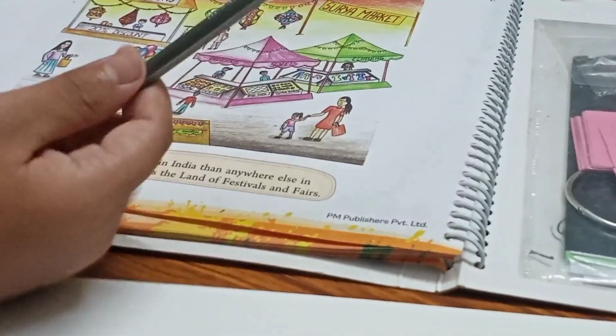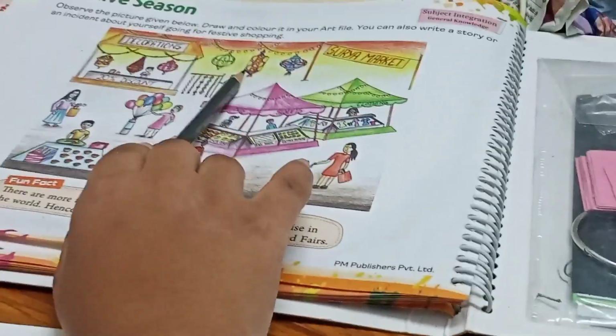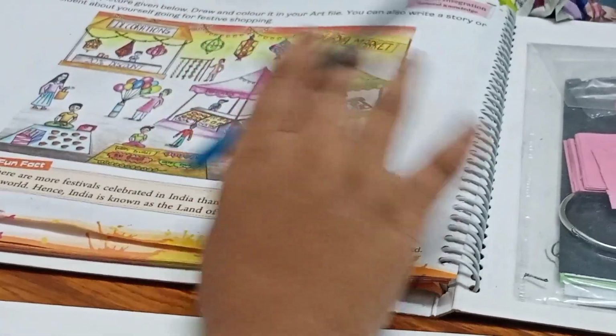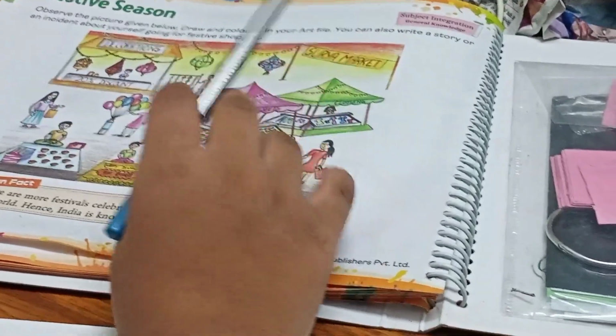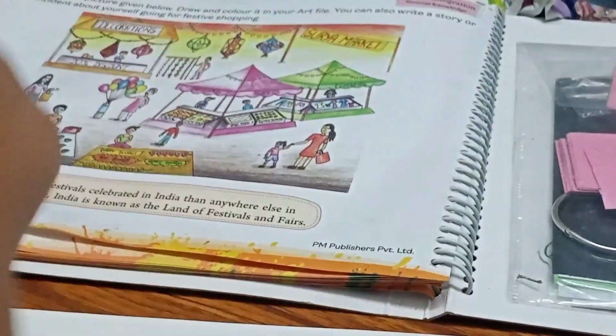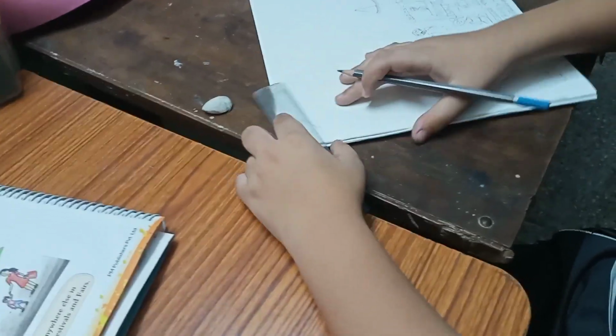And then Surya Market also. I will make the people and these candles this much, and then we both will color it very nicely. So guys, let Sunny draw this. So guys, now Sunny is starting.